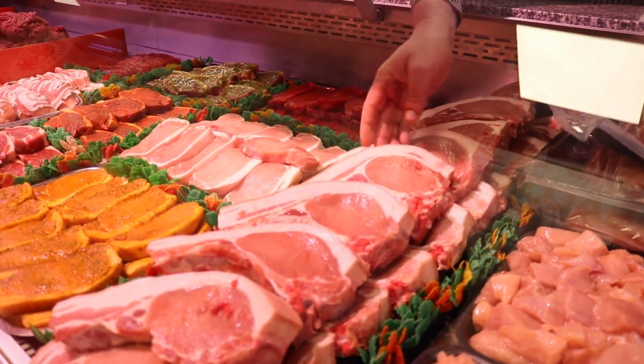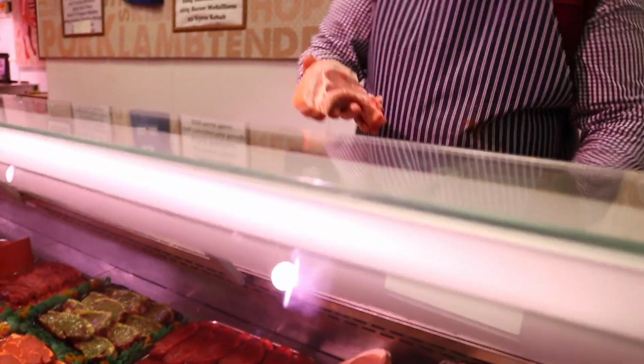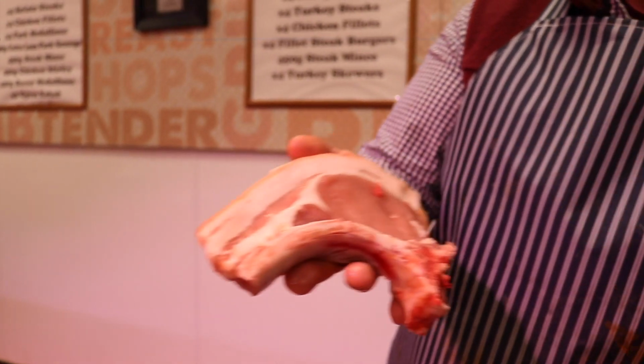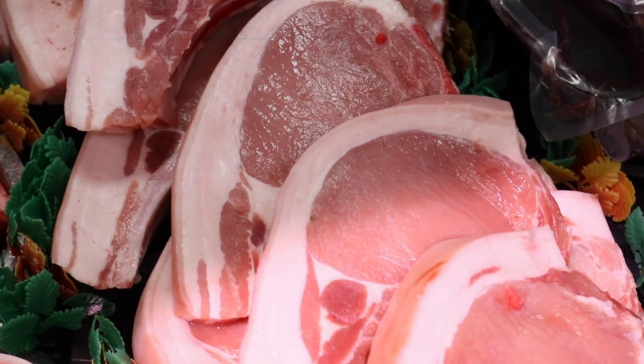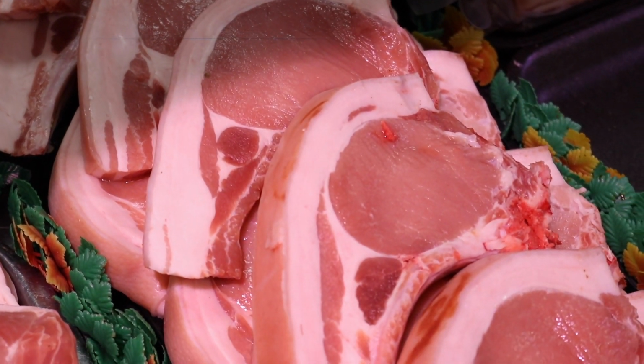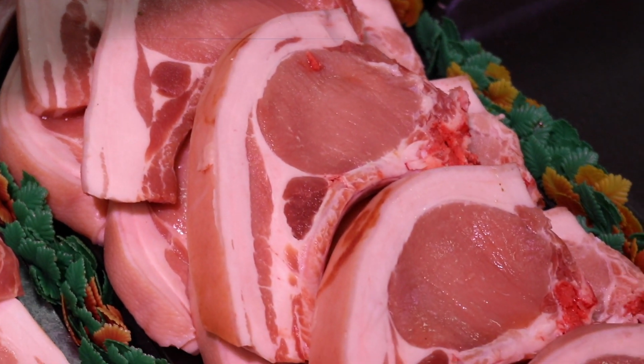Free range, traditional cut pork chops from Gilt Picks. Nice bit of finish on. Look at that. That'll crackle up. Beautiful. Try putting cheese on them or apple sauce. So when you've cooked them, then put them under the grill. Absolutely outstanding. 6 for £10.